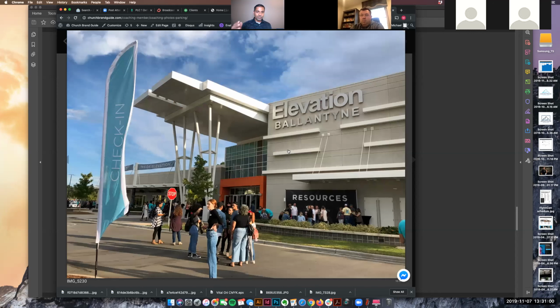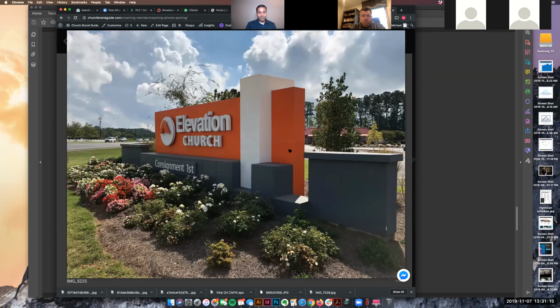They have these huge floppy flags that are out in the lobby or out in the parking lot. And they have a resource area as well. So things that are very clearly marked as you're walking in from the parking lot create a big difference. This is the sign for one of the Elevation Church's campuses. So this is a pretty good investment into a sign like this, but it makes a statement.